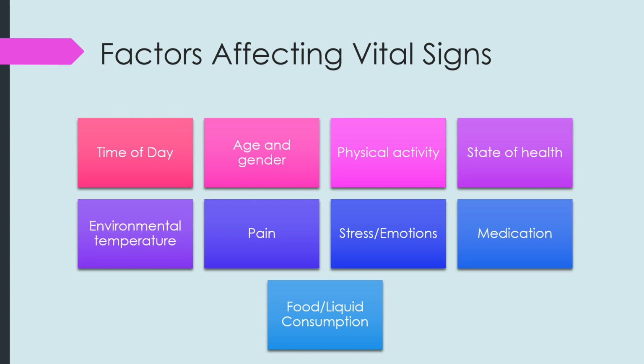Food typically signals our body to rest and digest, so things can slow down or decrease after we eat. Caffeine and alcohol are known stimulants, so consuming these is going to speed up and increase our vital signs. Alcohol will eventually start to slow things down and decrease them, and in some people, alcohol doesn't speed them up at all, and they just slow down and decrease and go right to sleep.